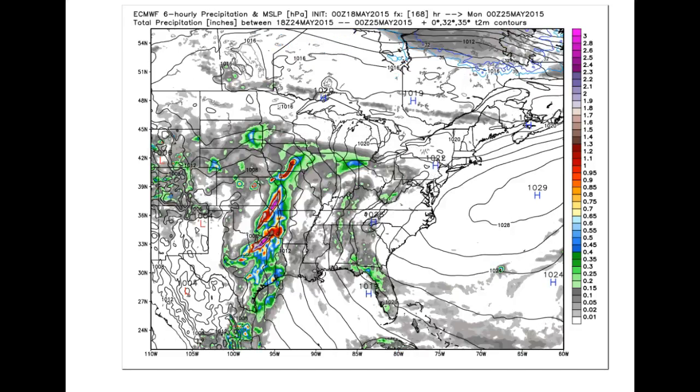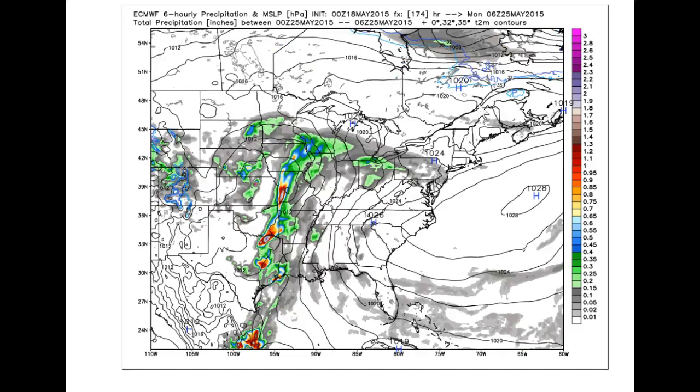And then as we get late in the day on Sunday, a little bit of a backdoor cold front starts to work on through, and this is going to be affecting us basically for Sunday night. Thereafter, the models are pretty much not really on track.